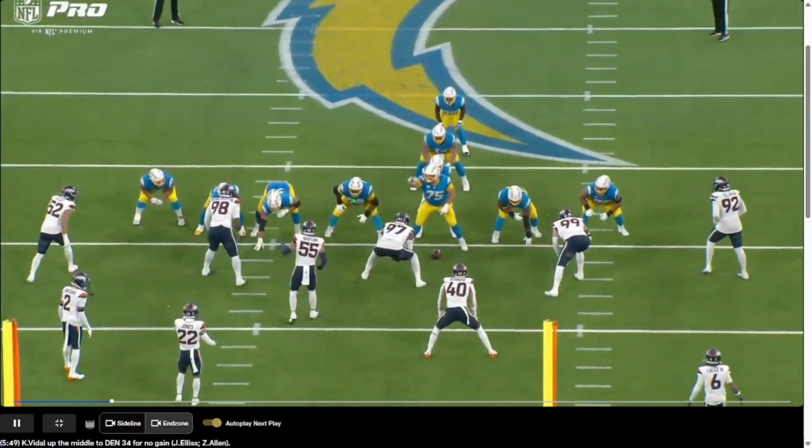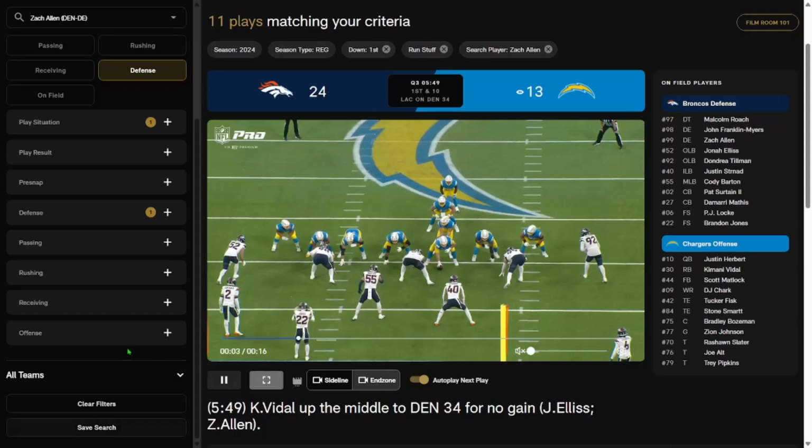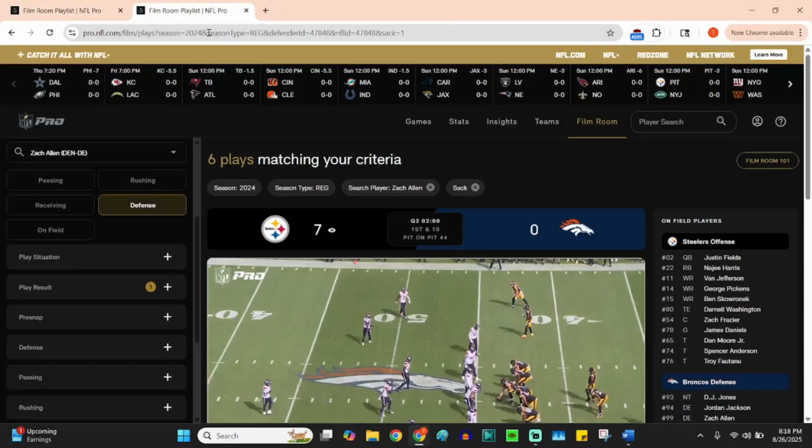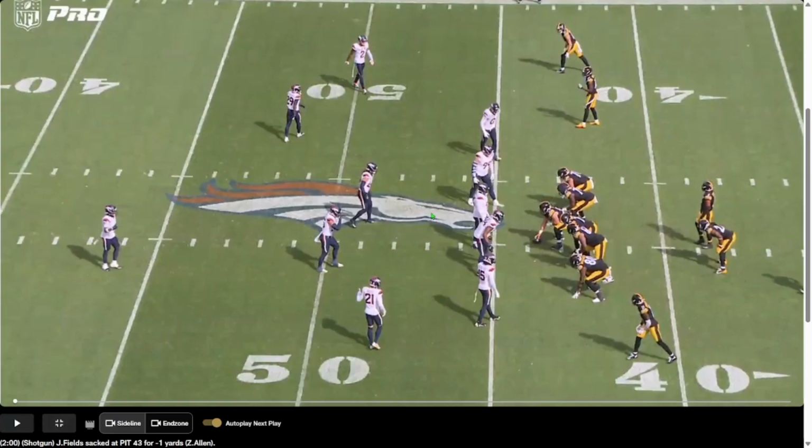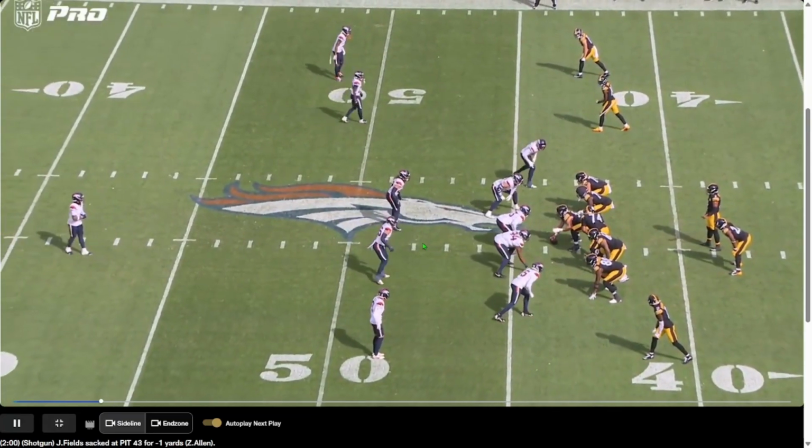Oops, is that it? All right. Let's jump over to the sacks. He's got 6. All right, let's go. We got Steelers first.